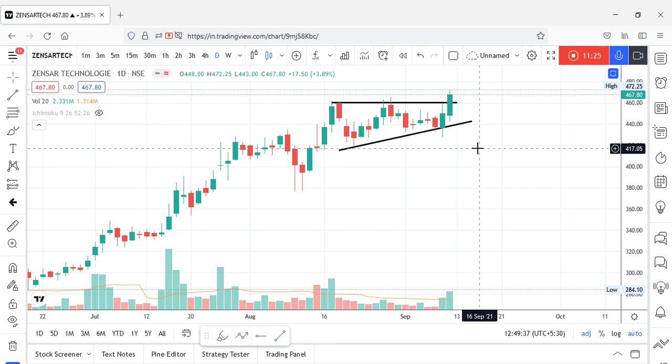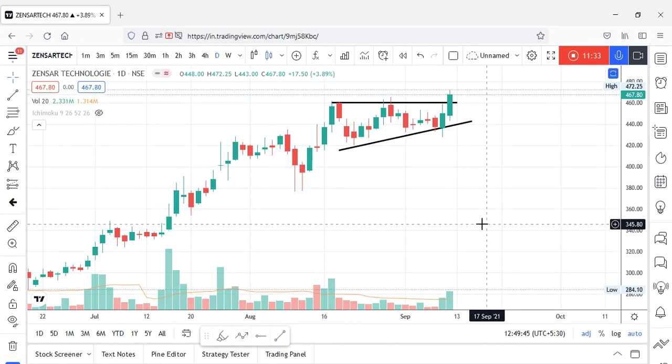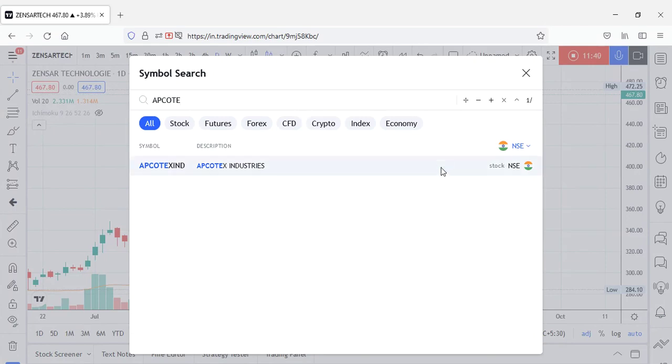So those who are holding for the long term, yes, definitely they can hold. With a stop loss below 440, and if these levels are held, we may see the next move towards somewhere around 500, 520 odd levels. The other stock which is on my radar is Apcotex.